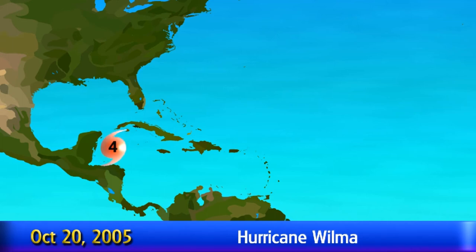Wilma continued towards the west and began an explosive bout of intensification, becoming the strongest Atlantic hurricane on record by the next day, as a Category 5 storm with winds of 185 miles per hour and a central air pressure of 882 millibars. Wilma held on to Category 5 intensity for 18 hours before falling below that threshold.